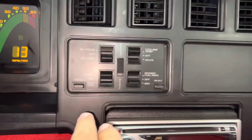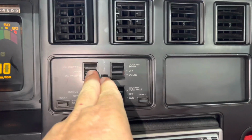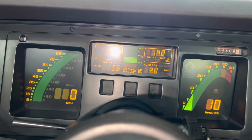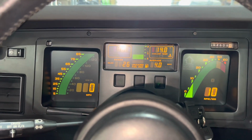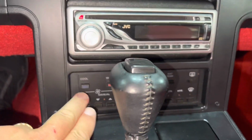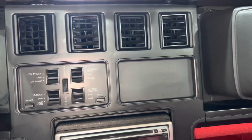Everything works here. You can switch all your stuff here. It's kind of cool. Switch your deals there. There's your little warning center. No warning lights. Automatic climate control. Everything's good there. The AC is ice cold.